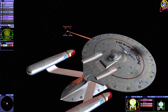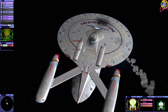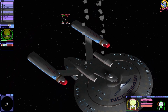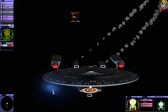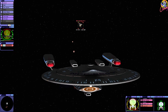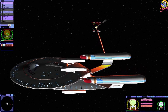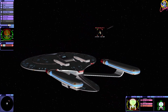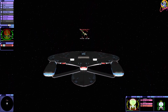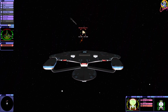Target hull integrity at 50%. Oh! I don't want to show them my forward section, obviously, because they'll take my torpedoes offline, but I need to fire those torpedoes. Here we go. Well done. Sir, we are draining their top shield. Come on, you can do it, Kyushu! Come on! Target hull integrity at 25%. Got him!